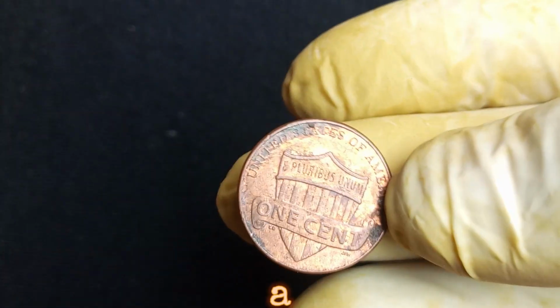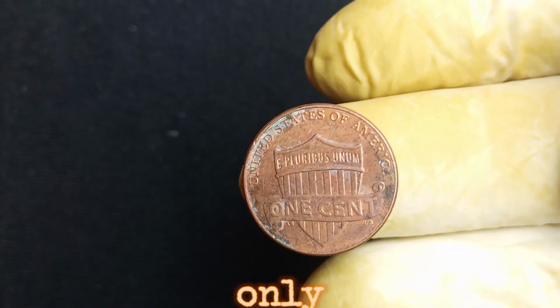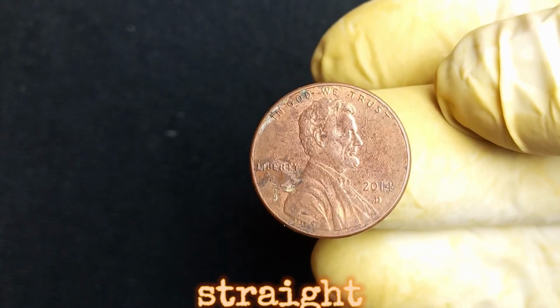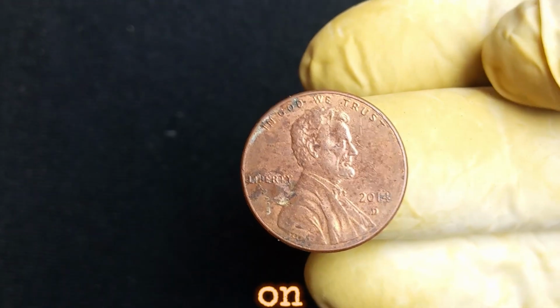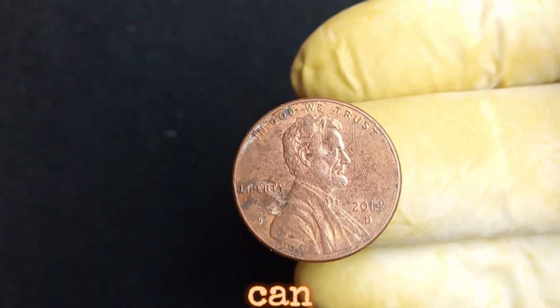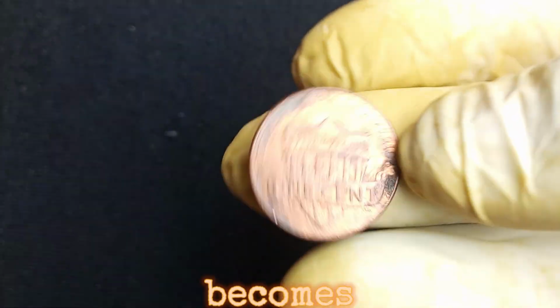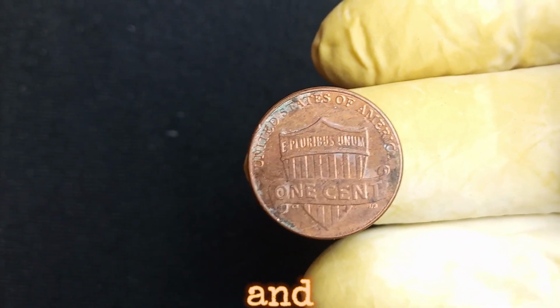Now let us talk about the current market value in detail. A regular circulated 2014D Lincoln penny is worth only 1 cent, but if you find an uncirculated coin straight from a bank roll, its value can jump from 10 cents to $1 depending on condition. In higher mint state grades such as MS67, the value can reach between $50 and $100. In MS68, this coin becomes a true gem, with auction results showing values between $3,000 and $6,000.